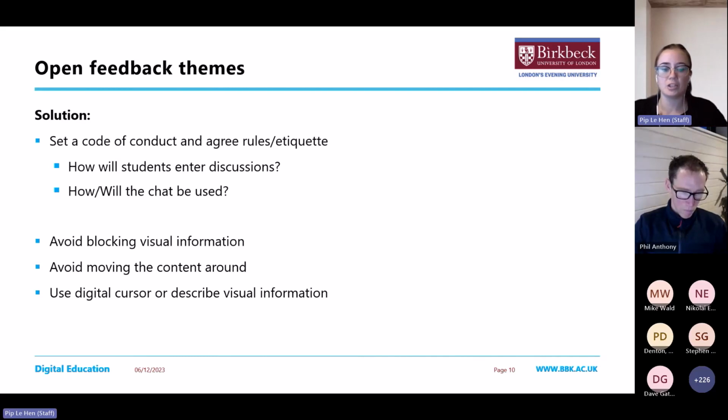I think the chat function can be very contentious. Some students with learning difficulties said that it can be very overwhelming. It can be another form of input to have to pay attention to. And equally, some staff have said that it's quite overwhelming because it's another thing that has to be managed. But actually, in the consultation, when Teams chat was used effectively, the students said that they were given time to respond to questions that were asked, and then those responses were directly answered.